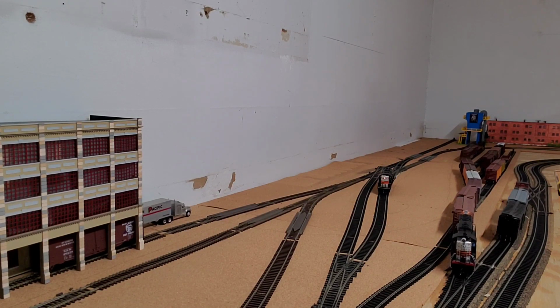Now the local has come back and it is now working on picking up all of the cars to go back to the yard. Right now it is attaching our boxcar that is on track 4 to the back end of this train, and then it will pull up and connect to the two boxcars and the caboose that are sitting on the siding just in front of the double crossover.